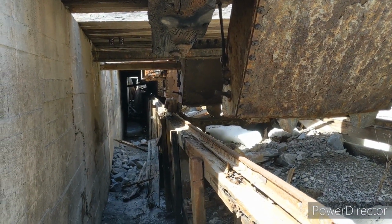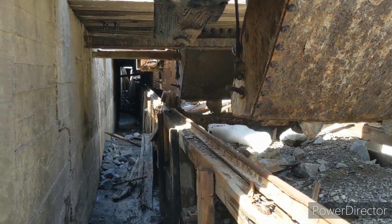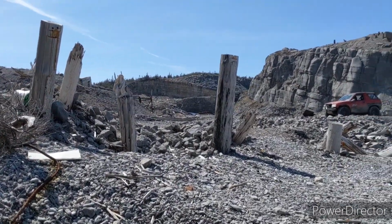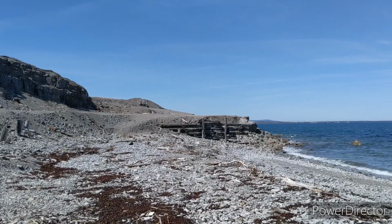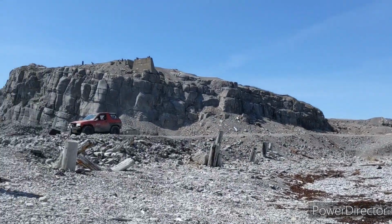Alright, I'm gonna go check out those caves over by the ocean there now, see if they actually go anywhere or not. Alright, so the tunnels that just came out over there. You see the big concrete posts and everything up there. And it's like they built a wharf for a road down here years ago too. I mean, there was a lot of time and money went into this for sure.